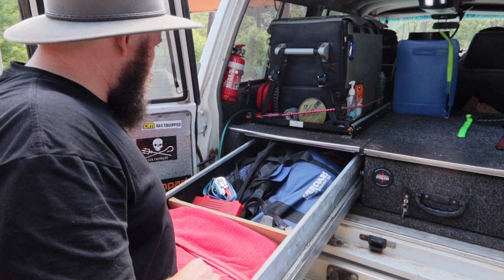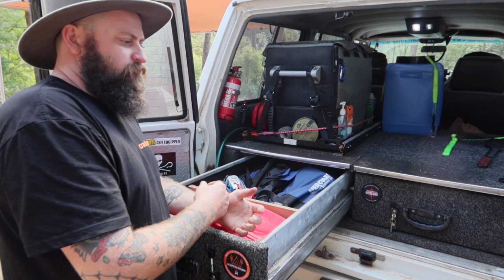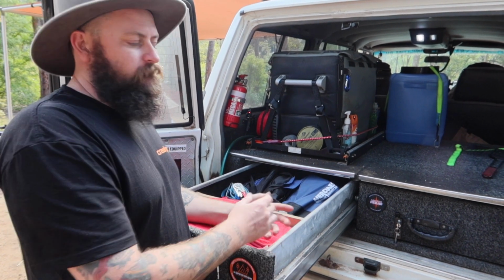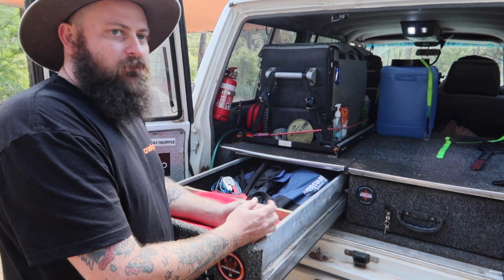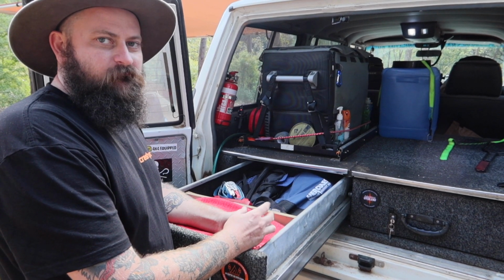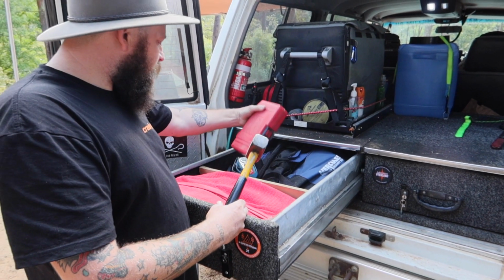My biggest gripe with it is that the tools aren't organised. If you want a spanner, you have to pretty much pour out the entire bag of spanners. Same with your sockets, you've got to pour out the entire bag of sockets. But it was an $80 bag, and when you're getting an 80-piece tool kit, when you can think of other ones that are like $300-400 and this was $80, I can't really complain too much. Have a hammer for pegs, neat little socket set.